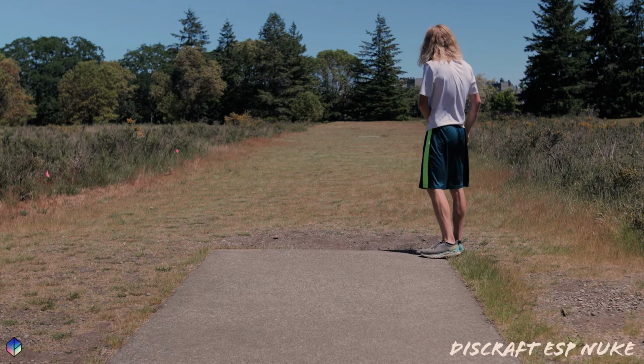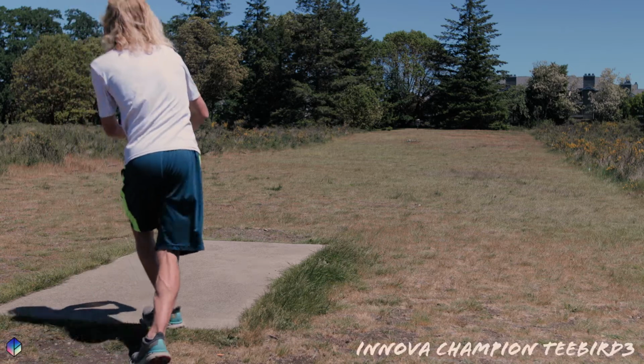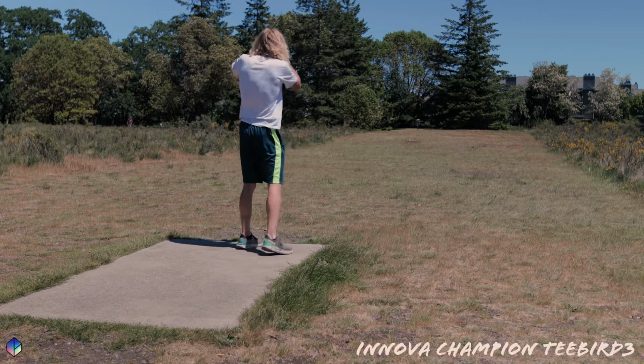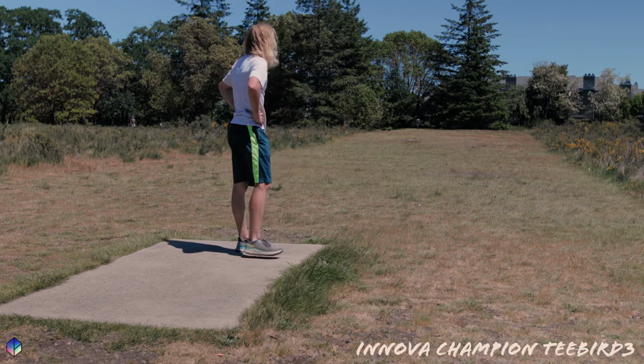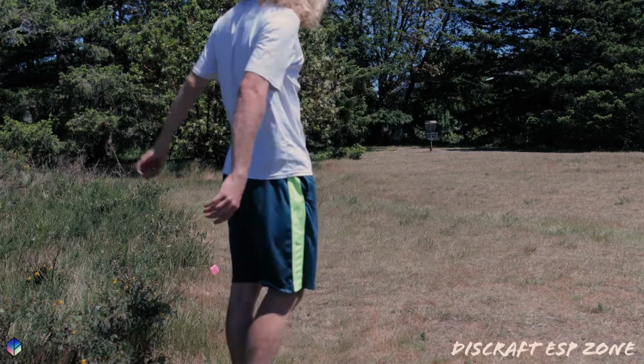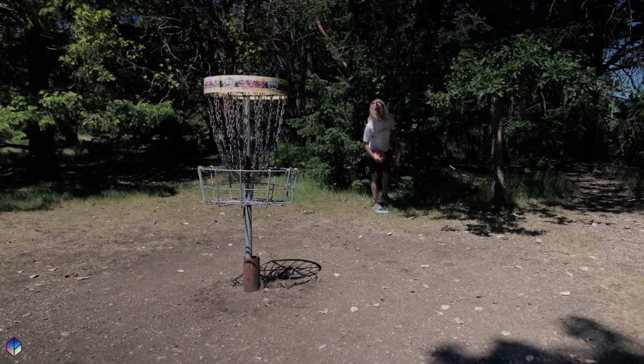And so come tournament, I just really want to be in tune with that, of understanding, okay, is my forehand flex going really well today, or my backhand straight shot, or my backhand hyzer, so then I can try and use that to my advantage with these different options I have for lines.